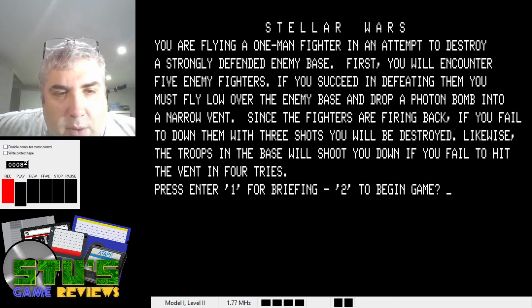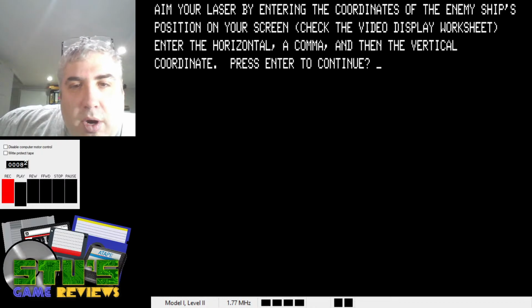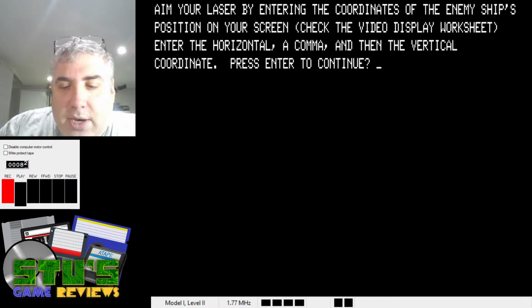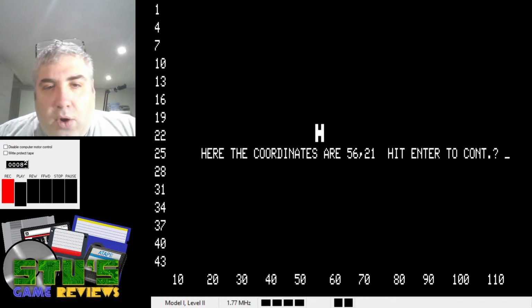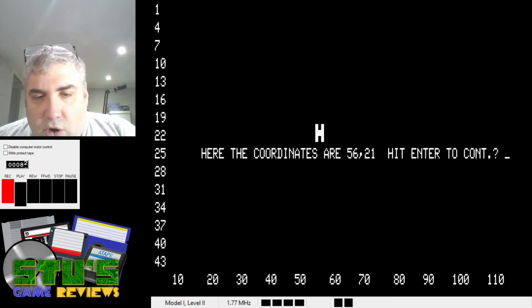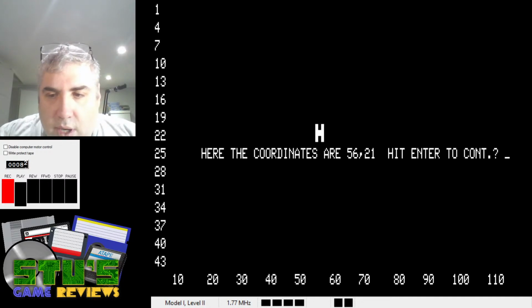That's impossible, even for a computer. It's not impossible. I used to bullseye womp rats in my T-16 back home. Aim your laser by entering the coordinates of the enemy ship's position on your screen. Check the video display worksheet. Enter the horizontal, a comma, and then a vertical coordinate. So this is like a thinking man's shooter, as they say. Press enter to continue. So here the coordinates are 56, 21. This is how you shoot the TIE fighters. The top to bottom goes 1 to 43, and left to right goes 1 to 120, I guess. So don't forget all those parsecs the Millennium Falcon can do.